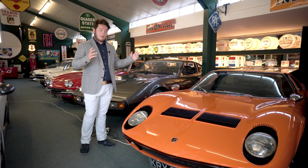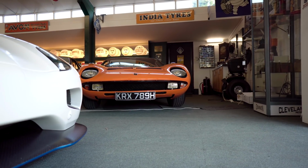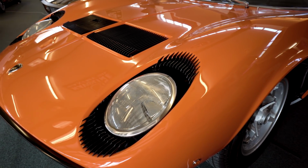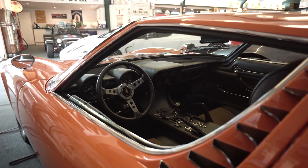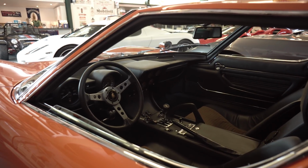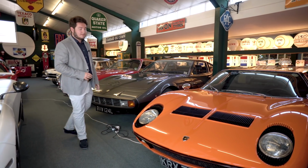Okay, so what car to start with? Well, it has to be the P400S Miura, the most iconic sports car of today. The P400S was very, very special for Lamborghini. It was the second generation of the Miuras. This one's obviously finished in the orange with silver, one of the more popular colours. What's really special about this is the fact that we use it. It's one of the most driven cars out of the collection. They're fabulous to drive and great fun, really enjoyable.